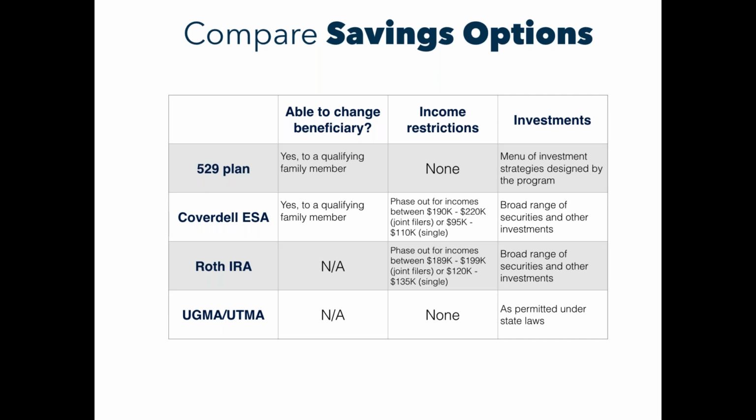One of the biggest advantages of saving with a 529 plan is that you can change the beneficiary without tax consequences to a qualifying family member. So let's say your child decides not to go to college or you end up saving more than you need. With a 529 plan, you're able to change the beneficiary of the account to a sibling or niece or nephew who will be going to college.